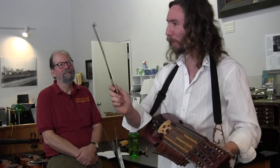It's a figure of this older nyckelharpa style. And of course that's only one variety. There are about six or seven different kinds of nyckelharpas. This is the fully chromatic one, as I said. But it's a really interesting instrument.